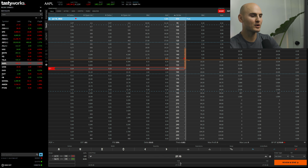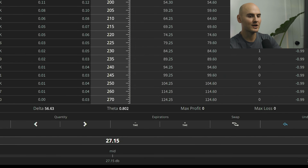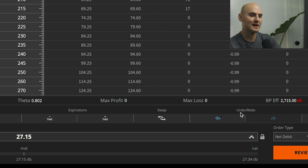So we can see that the mid price of this entire position is $27.15. And if we multiply that by 100, we get the total cost in terms of actual dollars we will have to spend to enter this position of $2,715. And on the bottom right here, it says buying power effect is $2,715 debit. This means I will be paying to enter this position.